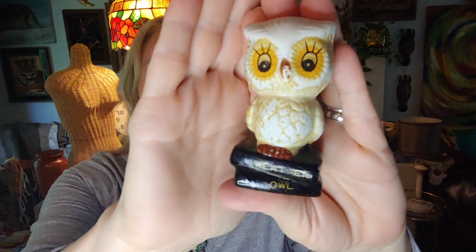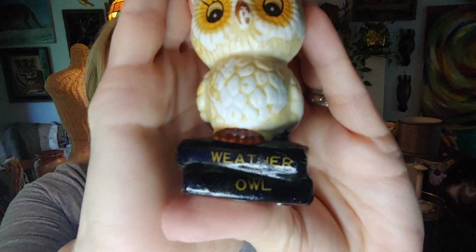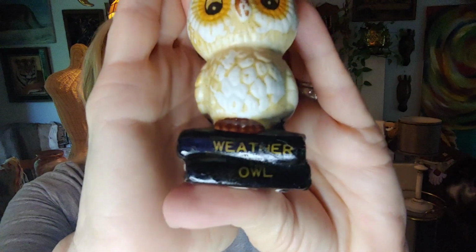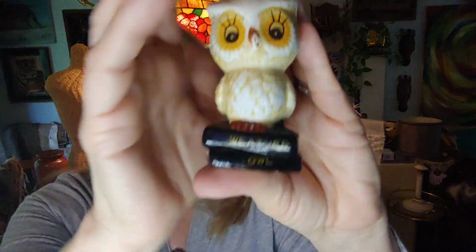The cutest little owl, and down there at the bottom it says weather owl, which I thought was kind of cool because of the weather fence post, but I guess he's the weather owl. And that was it from that vendor.